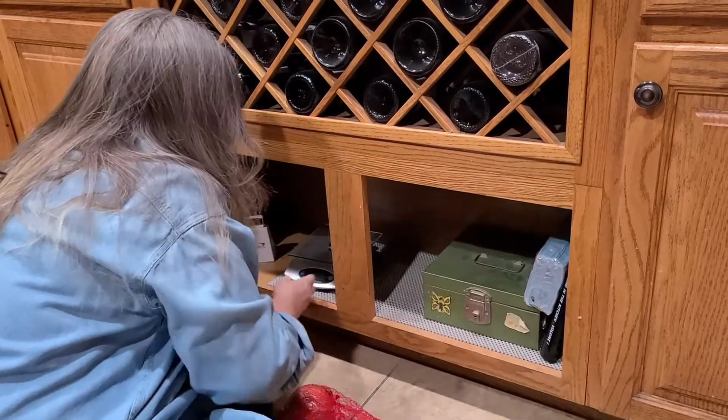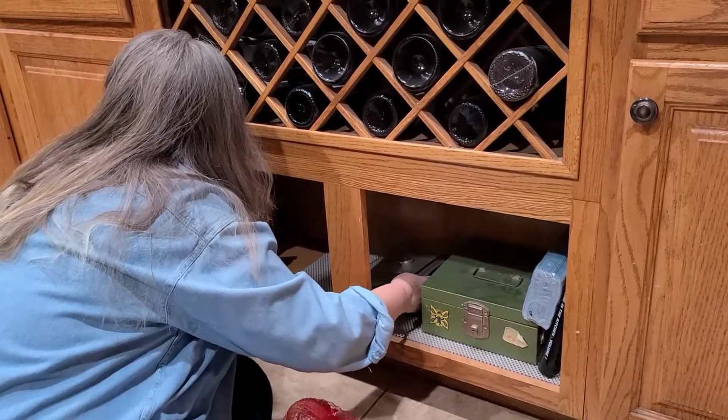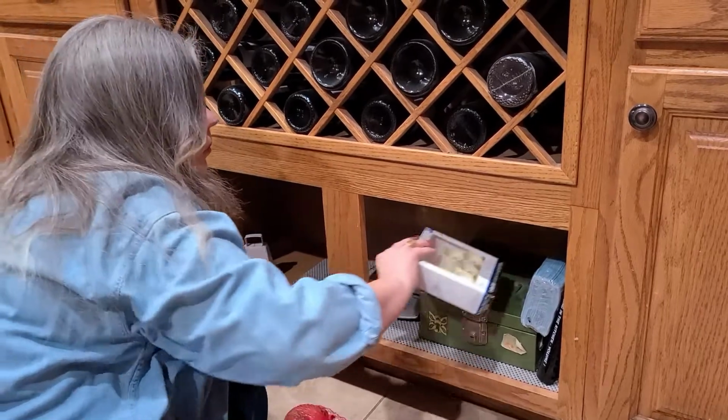So I'm just organizing under this wine rack, and I'm going to do some cleaning and mopping and doing the floor. So get up and start cleaning along with me. Put on some music and clean with me.